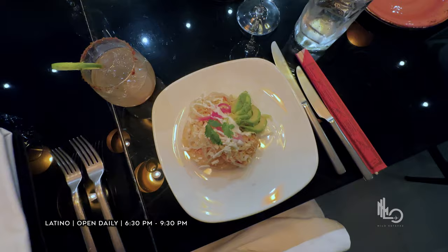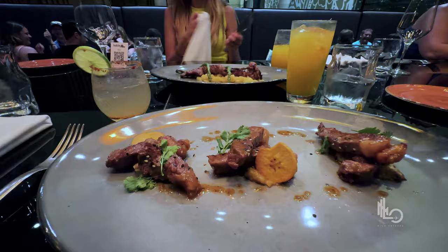If I had to choose one, I'd go with Latino without a doubt. Every dish was a flavor bomb. Remember that all four restaurants are included with your stay.